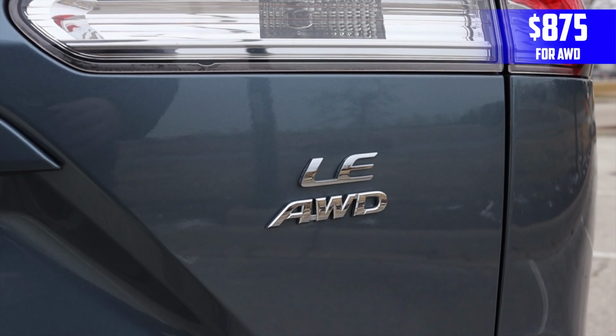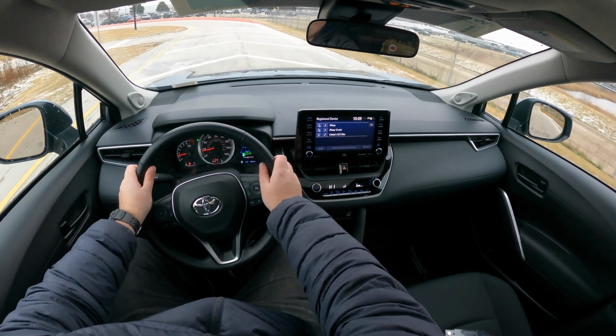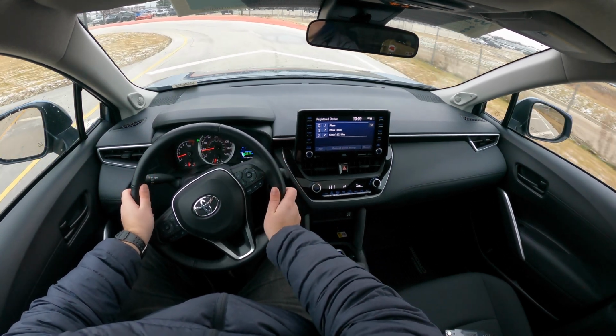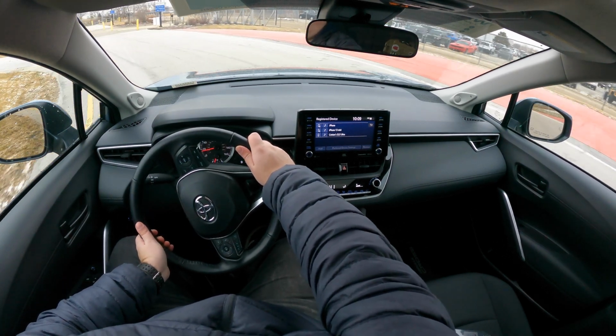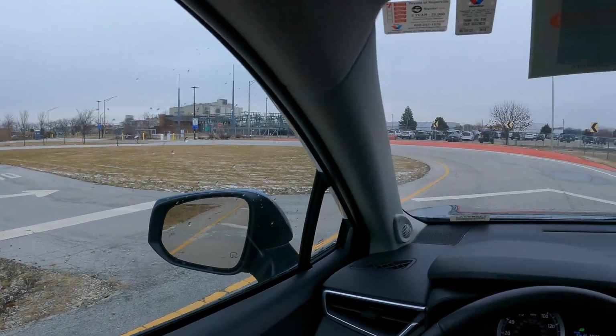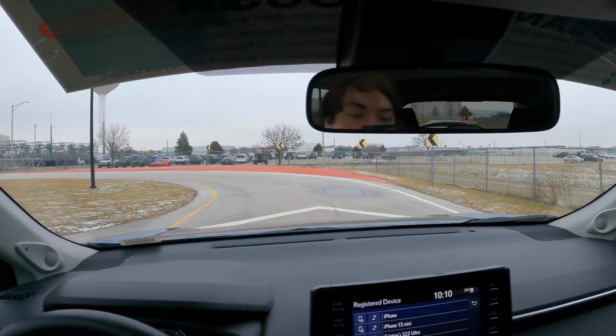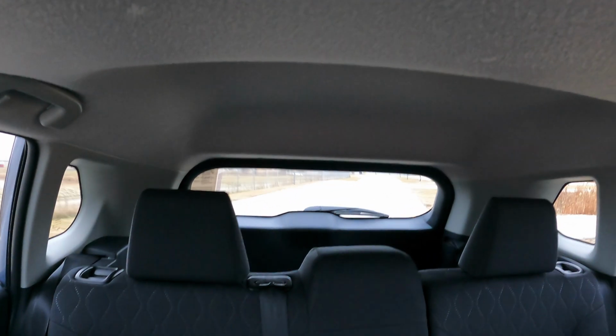So how does it feel to actually drive? Well, it actually feels great. It drives like a normal Corolla. All of the inputs are very, very easy. The steering is nice and light. The throttle is decently responsive, but not overly touchy. Also, for an SUV, it has great forward visibility. Rear visibility isn't great, but you're going to find that across the board with any SUV.